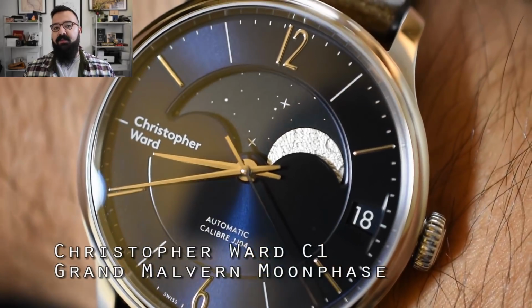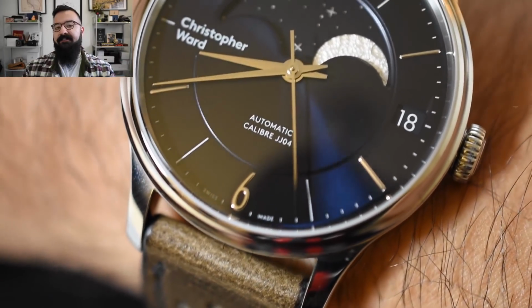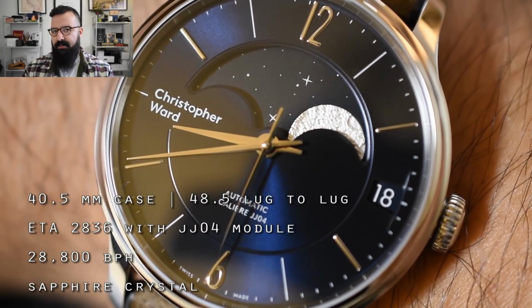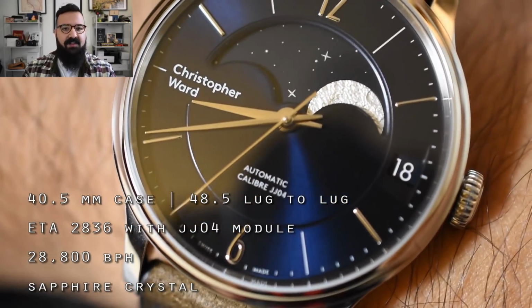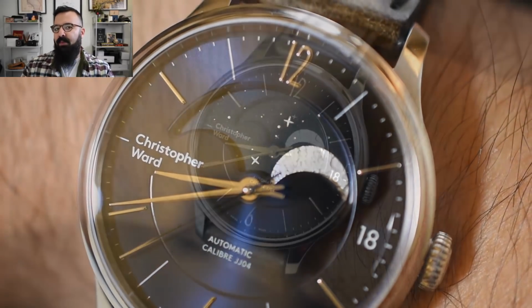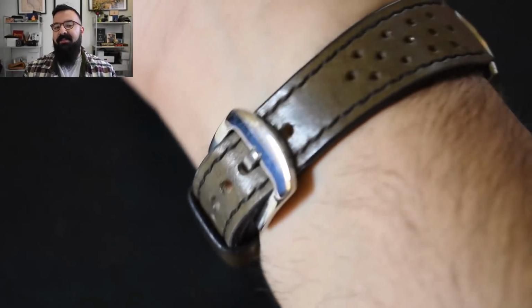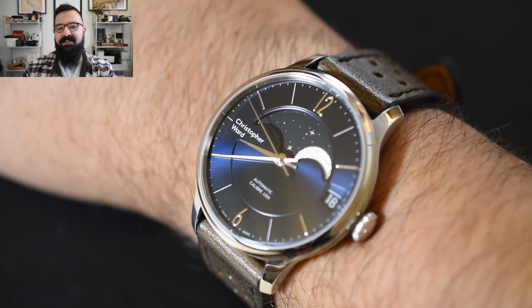I'm trying, guys. So the first watch I picked up in 2019 was my Christopher Ward C1 Grand Malvern Moon Phase. Now, after reviewing this watch, I decided that I liked it so much, I wanted to have one for myself. It's got a 40.5 millimeter case. It wears much larger than that though, because the lug to lug is 48.5 millimeters. So guys, if you have a small wrist, this might not be the watch for you. It wears very flat, but again, pretty large. But it makes sense that it's got such a large case because of that enormous moon phase complication, guys.